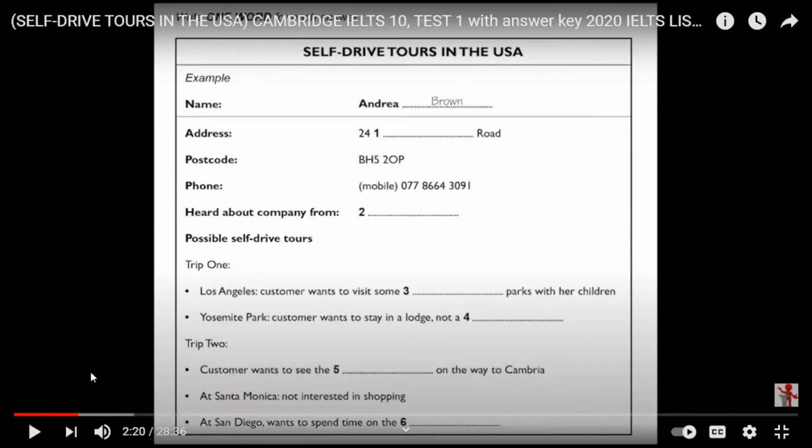First answer will be, you know, it's an address, maybe a name of a road. We can see that. And postcode is given. So, all these untested information, like postcode, they have given. But in the conversation, they will talk about this. Phone number they have given, right? Heard about company, from where she got information about this company. Right. Let's see. Possible self-drive tours, trip 1, trip 2. Right. So this is about trips. First bullet point, number 3, Los Angeles.